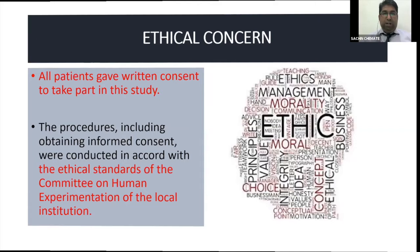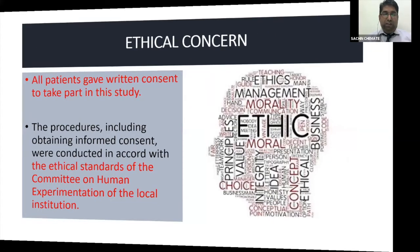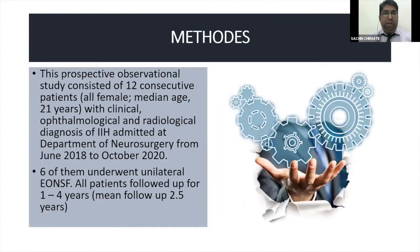At my center, I had 12 consecutive patients. Fortunately, we had all female patients; we never had any male patient. Median age was 21. As I said, the second and third decade is the most prominent age of presentation, with a clinical, ophthalmological, and radiological diagnosis of idiopathic intracranial hypertension, admitted at our hospital during this period. Out of 12, 6 patients had undergone unilateral surgery. In all patients we did only unilateral endoscopic optic nerve sheath fenestration, and all patients were followed up for 1 to 4 years. The mean follow-up was 2.5 years.